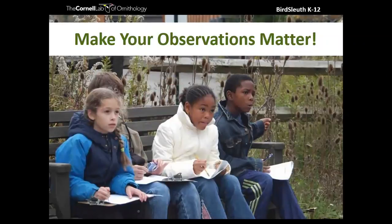So with these habitat improvement projects, with these inquiry projects, the basic foundation that many of these have is that they are participating in citizen science. And that's the key with citizen science, is that their observations matter. It's such a motivating factor for youth to know that they're not just doing it just to get their grade. They're participating in citizen science to answer larger questions, and that's the motivating factor for them.